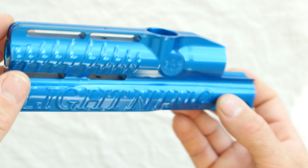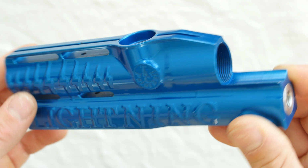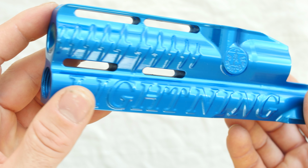Don't know if this body was used. It does look a little raw inside, but I think maybe it was honed out. Maybe the anodizing tolerances weren't perfect. It had to be honed out.